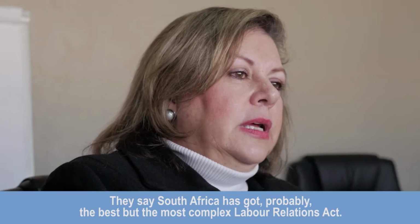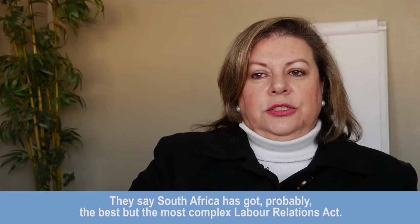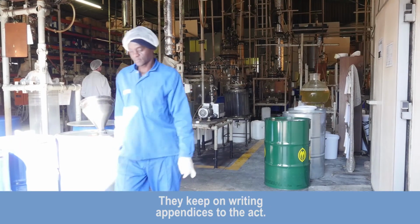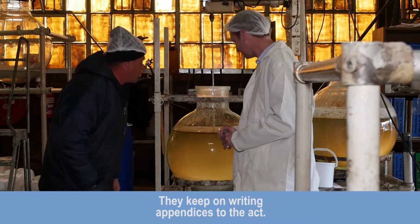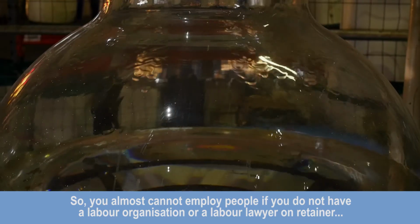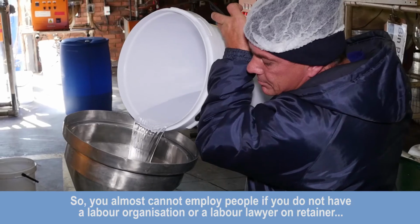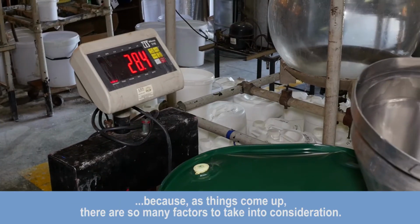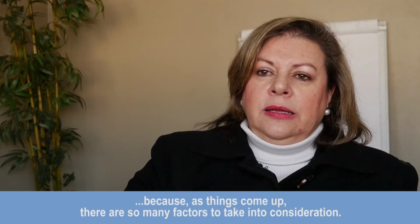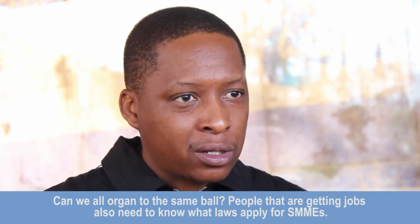They say South Africa has probably the best but the most complex Labour Relations Act. They keep on writing appendices to the Act. So you almost can't employ people if you don't have a labour organisation or a labour lawyer on retainer. Because as things come up, there's so many factors to take into consideration. Can we all get into the same ball?